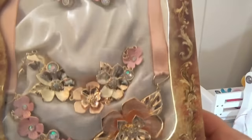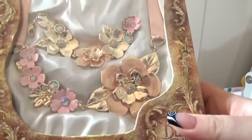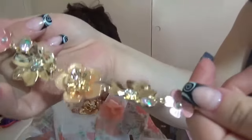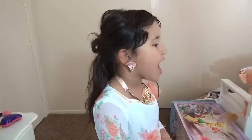This beautiful set is to match this dress. Look, the flowers are identical and even the colors. Come here, my princess. Here's the bracelet. And it has a fabric here, the same as the flower. Ooh, so pretty. Here's the earring. Come here, my princess. Wow, so pretty.